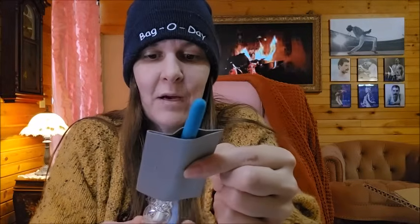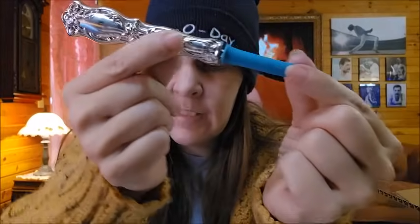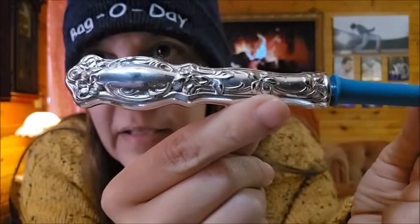Okay, here's another. Let's see which one. Oh, that one's gorgeous. They're all so pretty. Which one are you? I can't tell. You are number 6. All right. And that is the Violet. I guess that's the name of the silverware set. From 1905. So this is a 119-year-old handle, silver plate.